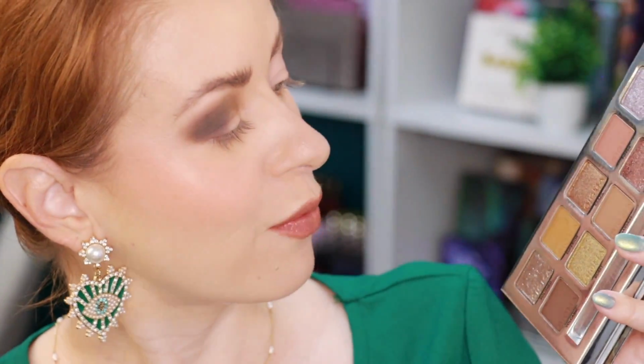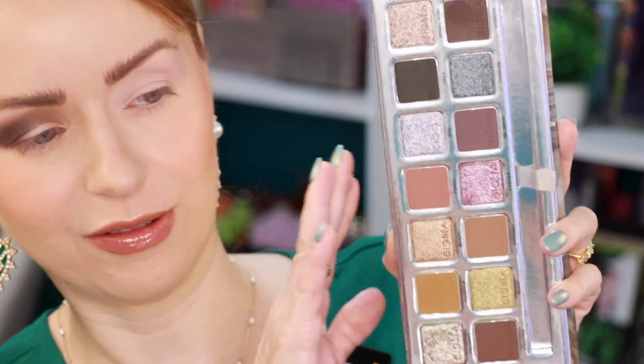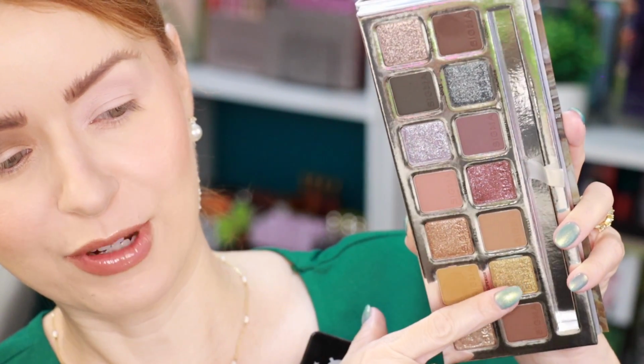Okay, so I think we're ready for a shimmer. I am wearing gold jewelry today. Oh, the lighting. Okay, here we go. I think I'm going to go in with this shade right here. This one is called Burst. I'm going to use the opposite end of the brush, and I am going to spray it.